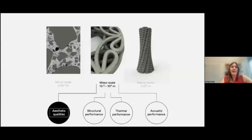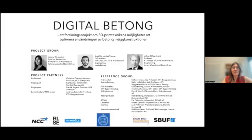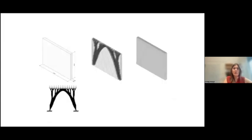So coming back to this slide, in the current work then, it's not just about looking at the aesthetic potential of the mesostructure approach, but also how the distribution and internal structure of concrete can be used to affect other structural and functional properties. This has so far been the focus of an ongoing project called Digital Concrete, together with Jose and Johan and other partners, starting 2022.